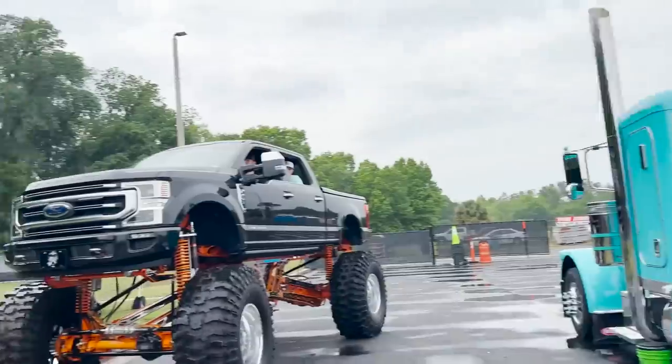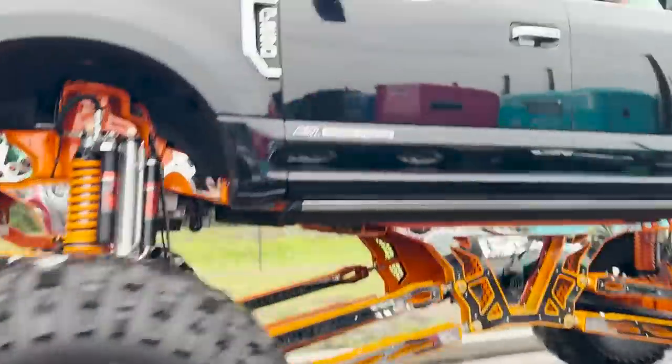Anyway, outside of that, we're about to get run over by a huge big old truck. Monster. Look at that thing. Dang. Yeah, do that every day.